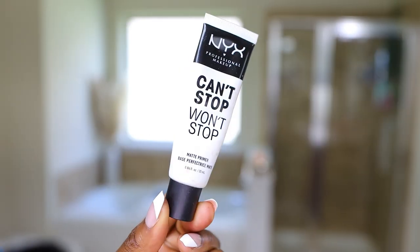We do have to say that even if we're doing a foundation wear test, I'm going to put on a primer. I'm going to put on a powder. I'm going to put on a setting spray. I'm priming my oily areas. This is the NYX Cosmetics Can't Stop, Won't Stop. So it's not a pure wear test. I don't even believe anyone does pure wear tests. We're not gonna just wear the foundation outside. We're gonna build our whole entire face. So keep that in mind with any wear test and obviously with this one.